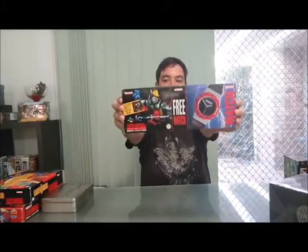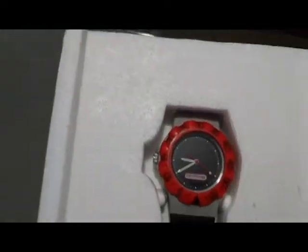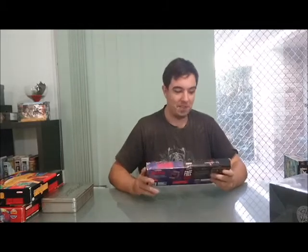Okay, this one's really cool. For the Super Nintendo we have Killer Instinct, and this version is really cool because it comes with not only the Killer Cut CD but also a watch. Such a weird special edition, but hey, I'm really happy to have it. I believe this was only released in PAL territories, so if you're looking to get it in USA, you're going to have to look overseas, I'm afraid.